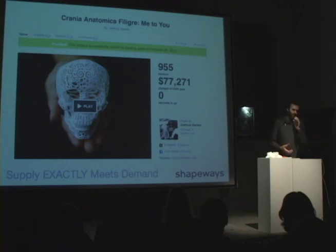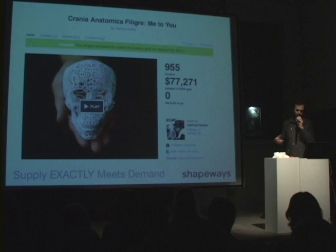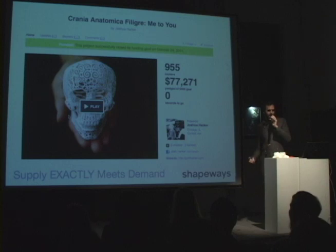And luckily, because you can 3D print exactly what you need on demand, we could fulfill his order in 8 days. So 8 days later, we sent 3 pallets of skulls, 1,000 skulls to his doorstep in Chicago, which him and his friends then dyed and packaged up and sent all around the world. Now, he didn't have to pay anything up front. He didn't have to invest anything. As soon as he got the cash from his backers, he sent it to us. We fulfilled his order and sent it to him. So he had a pure profit with no risk.